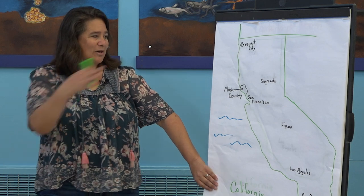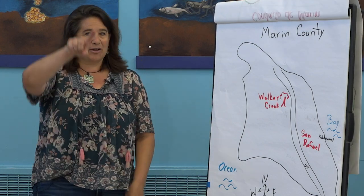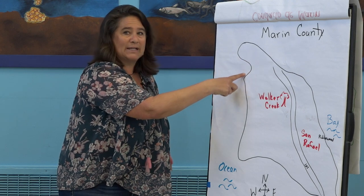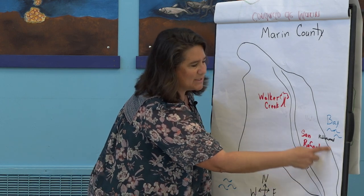So now let's go, we're here in Marin County. That's our county. Let's draw that shape again. Take out your drawing finger, and we're gonna draw the shape of our Marin County in the air. Really thinking about where am I in this county?